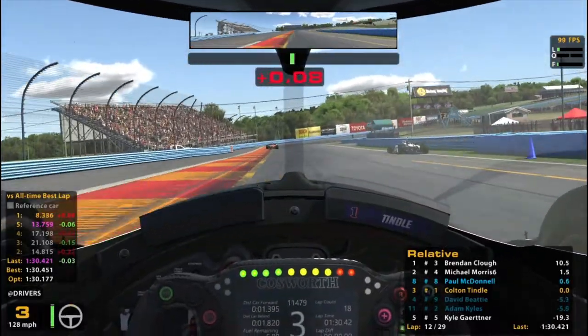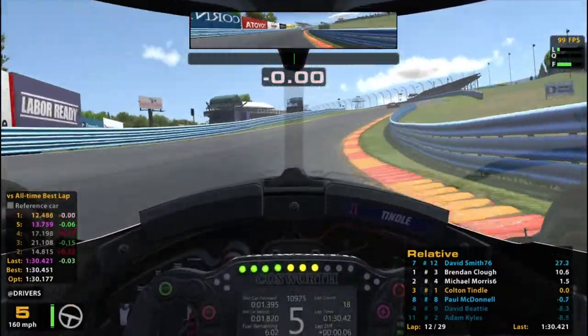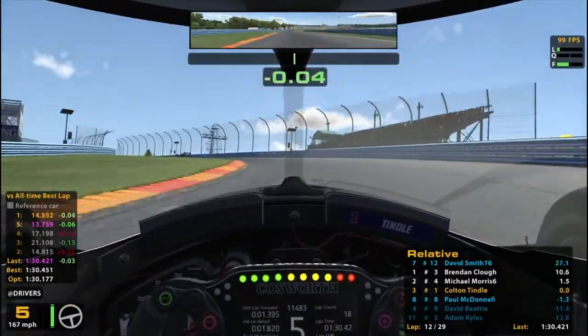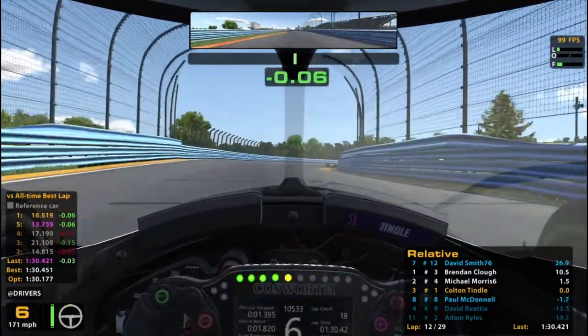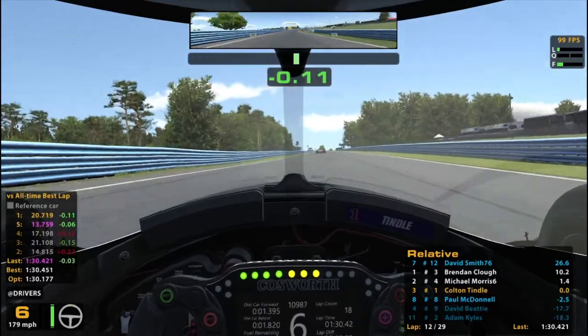Oh, no. Ooh, okay, we're good. Glad he didn't try to floor it in front of me. It does still look like I'm getting through turn one pretty slow.